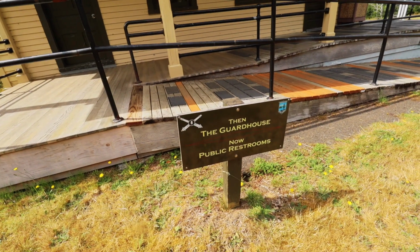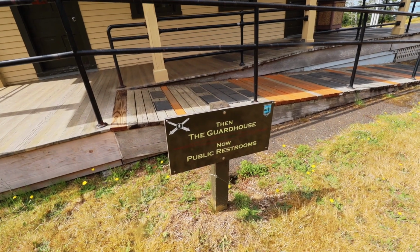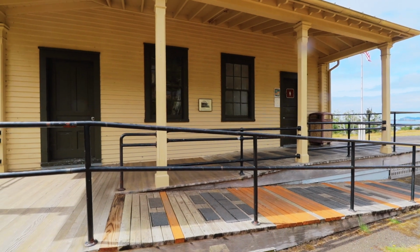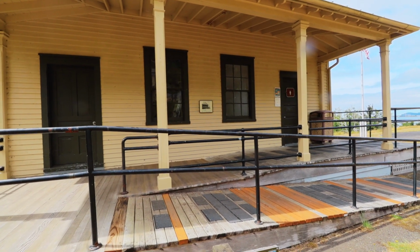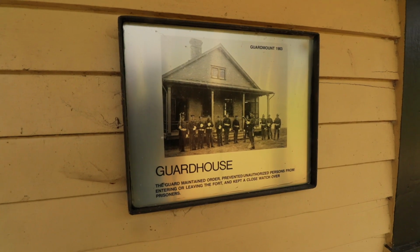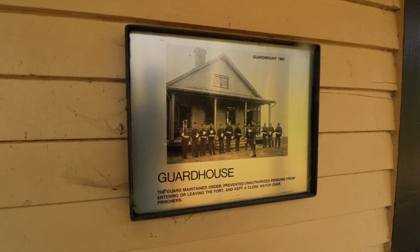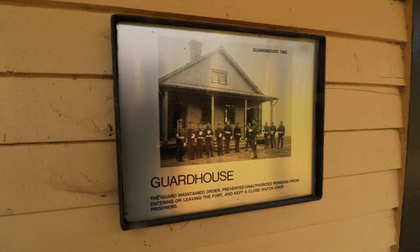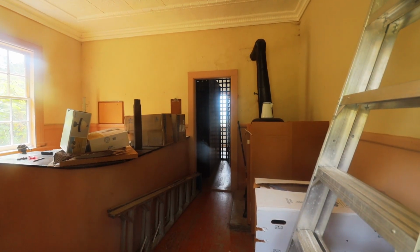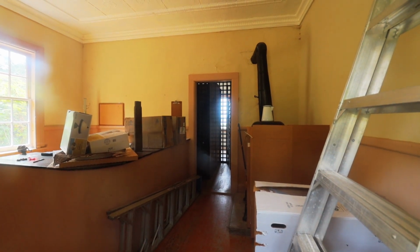Each of these buildings has a small sign outside of it as to what it was and what it now is. This one was the guardhouse, and now they have turned it into the public restroom. But there is actually a picture on the guardhouse of it during its heyday as a guardhouse. In fact, here, the guard maintained order, prevented unauthorized persons from entering or leaving the fort, and kept a close watch over the prisoners. So how did they do that, though? Well, if you look in at the very back there, you can actually see that there were, in fact, cells. Yeah, they have bars back there.